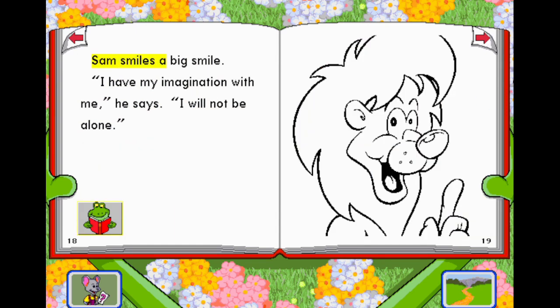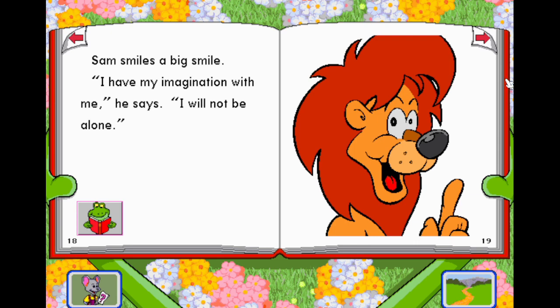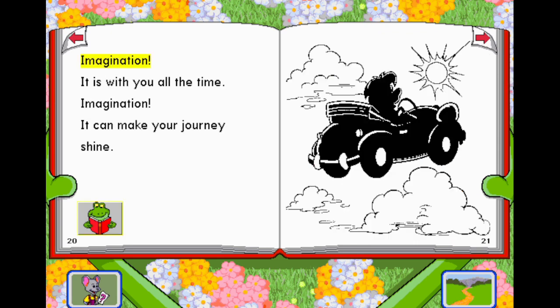Sam smiles a big smile. Oh, I have my imagination with me, he says. I will not be alone. Imagination. It is with you all the time. Imagination. It can make your journey shine.